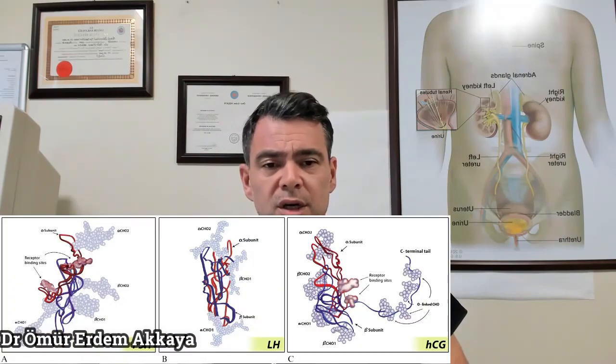HCG has two subunits, one beta and one alpha. Since the beta subunit increases exponentially during pregnancy, we use it in pregnancy tests. In the pregnancy test, the level of beta HCG in the blood is checked. When we look at the alpha subunit, we see that it resembles the LH, FSH and TSH form, but the alpha subunit creates the LH effect.